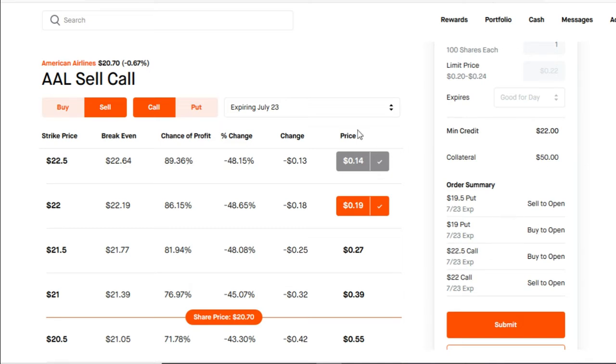Okay, so let me break it down for you. So in order for you to win this Iron Condor on July 23rd, you want the share price of American Airlines to be between your sells. So it's going to be between right here, you see sell to open 19.5 and then your call 22. Once it's between these two sells, then you're going to keep your minimum credit and you're going to get the collateral released back to you.